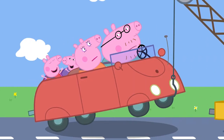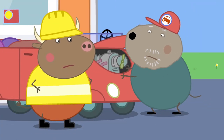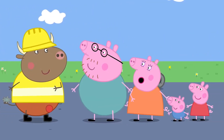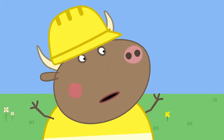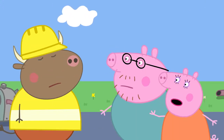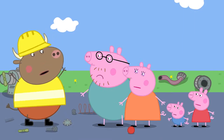George and Peppa like being towed. Aha! Oh dear, I see. Well, we can fix it. Oh, good. But we'll have to order a new part. It won't be easy or cheap. Oh dear. How long will it take? It will take as long as it takes.